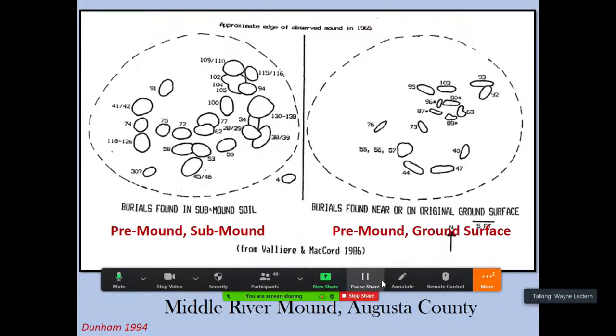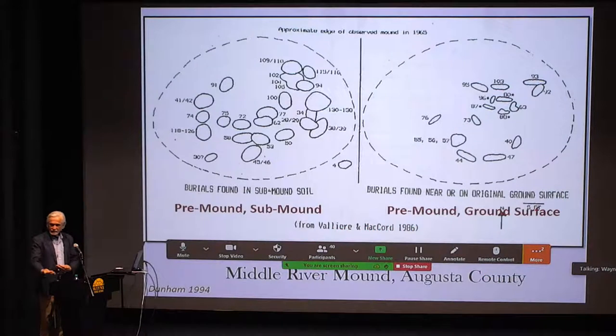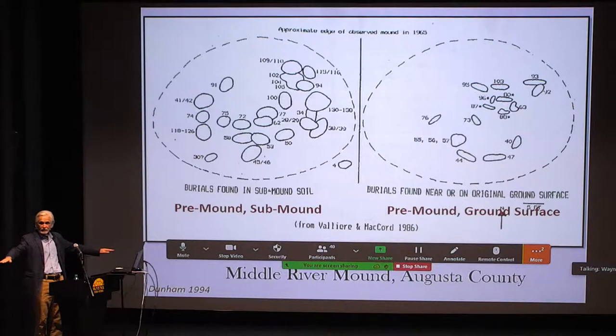This is what we call the Middle River Mound, which is near Churchville, Virginia. And this is not unique to this mound, but it's emblematic of a lot of these mounds, it became a cemetery site for Native people. And it was used that way for some period of time. And it was only later that the mound continued to be built. So in this left-hand diagram here, what you see are a group of Native burials that were placed below the level of the natural soil, the common natural level of the ground, just like we would bury somebody today, but they were buried in this concentration.